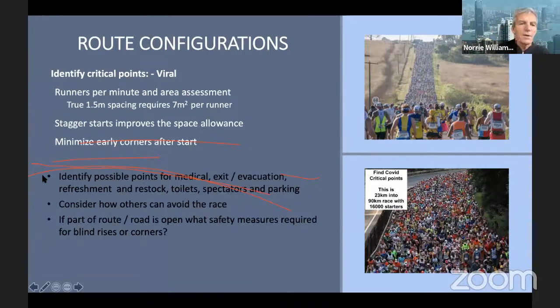So identify possible points for medical exit and evacuation, refreshments and restocking. Where are you going to put your toilets? Are you going to have spectators? We're talking nowadays about no spectators along the route. Well, that's never going to happen because people will naturally come out. If you look at the Olympics in Tokyo, we saw that people came out along the route and spectated. What you can do is identify areas and then say, okay, you can only have so many people in that area, and have some sort of security person there just making sure that there are no more than the required number in that area.